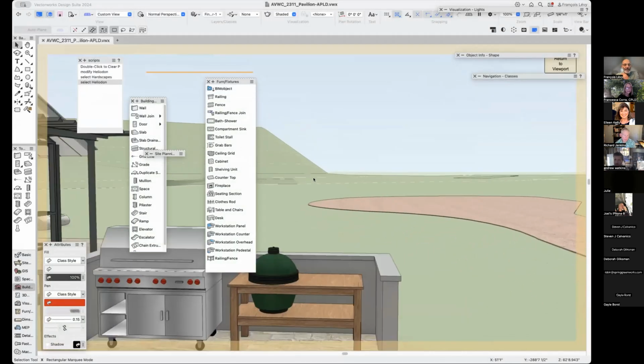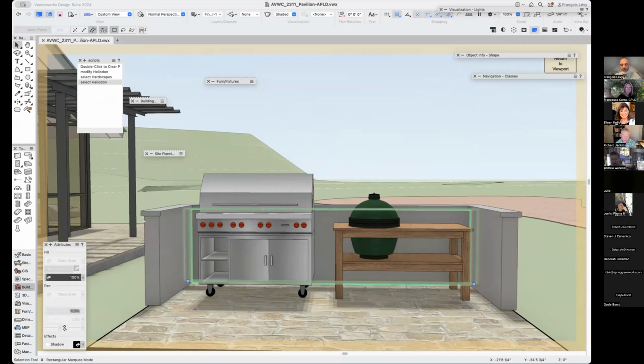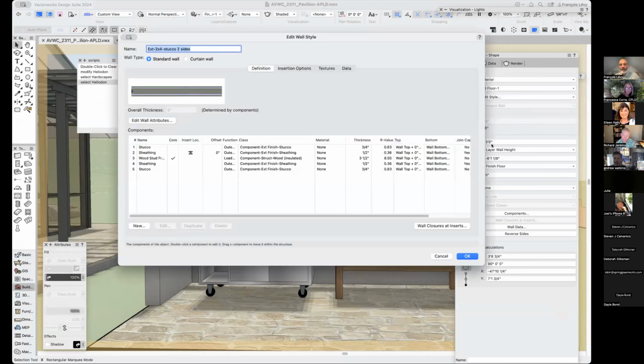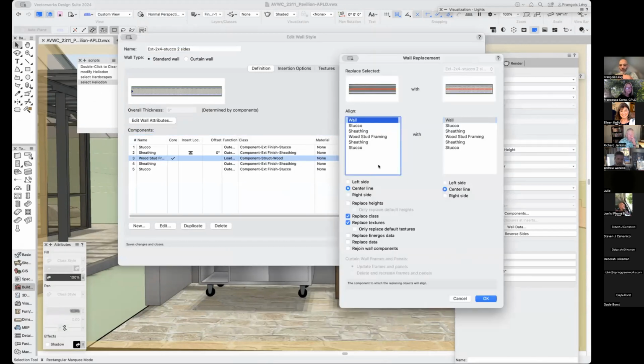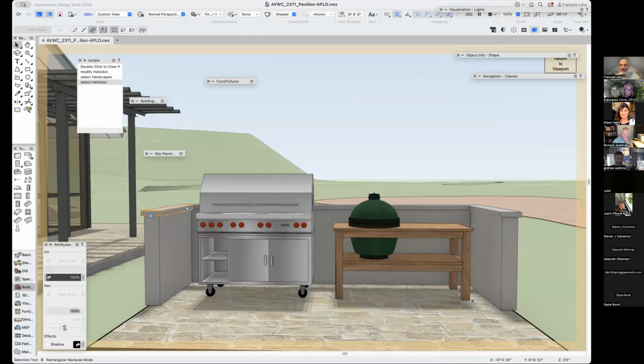So over here at this outdoor kitchen, I've got something really basic. It's just a stucco wall that's stucco on two sides, up to 3 feet. So if we look at that style, you can see I've got wood framing. It shouldn't be insulated. That's the wrong class. Sheathing, stucco, and so forth. That's great. So it's got stucco on both sides. And then we haven't detailed it yet, but I imagine that there's going to be some sort of little cap, possibly a galvanized break form metal cap.